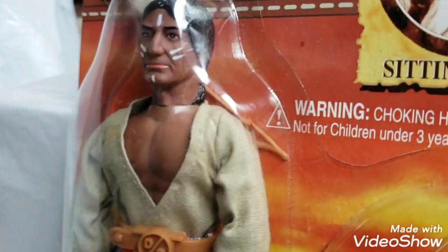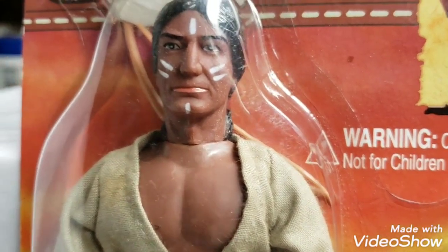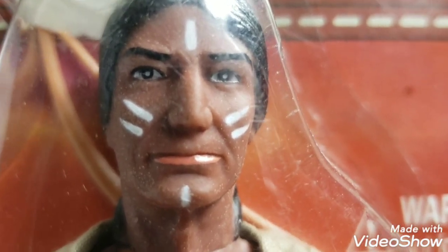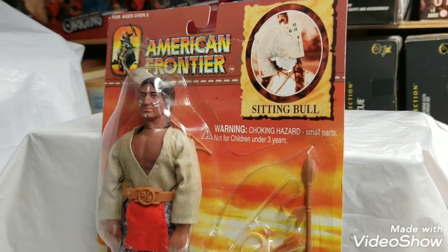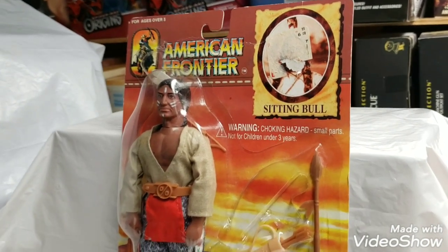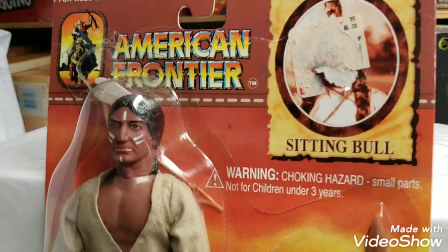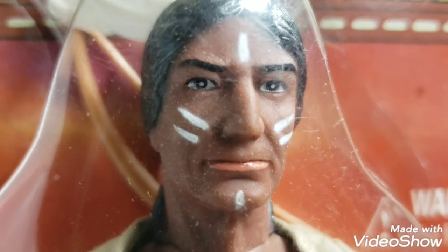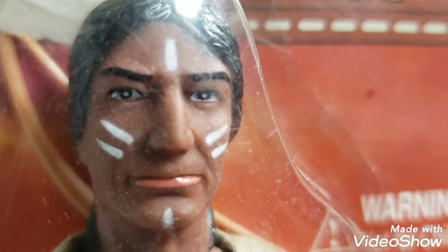But you think 1994, 8-inch action figure from 1994, MEGO had not yet returned. So a lot of toy companies were really getting in on the fun of producing 8-inch action figures and building a revenue stream due to it. But we wanted just to bring this American Frontier Sitting Bull 1994 action figure to you today. Now, we pride ourselves on adding beautiful toy lines and action figures to our museum for your viewing pleasure.